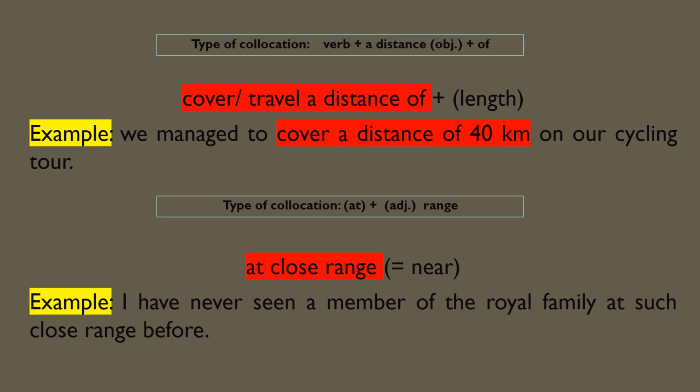Another useful collocation is at close range. At close range means near. For example, I have never seen a member of the royal family at such close range before. This means that I have seen one of the members of the royal family so close to me or so near to me in distance. I mean, يعني واحد شاف أحد أفراد العائلة المالكة عن قرب. So at close range means near or عن قرب.